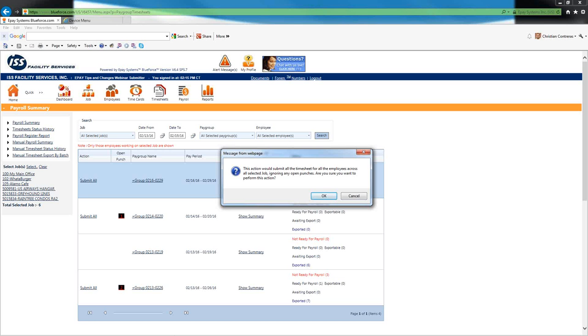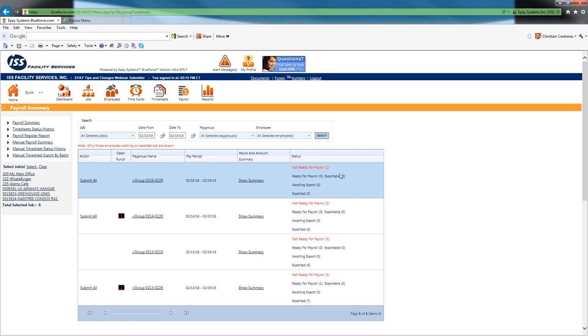If you see something, just read this carefully and be careful from that standpoint. But the key thing to take out of this timesheet screen or payroll screen is that you have the ability now to see who's ready and who's not ready for payroll.